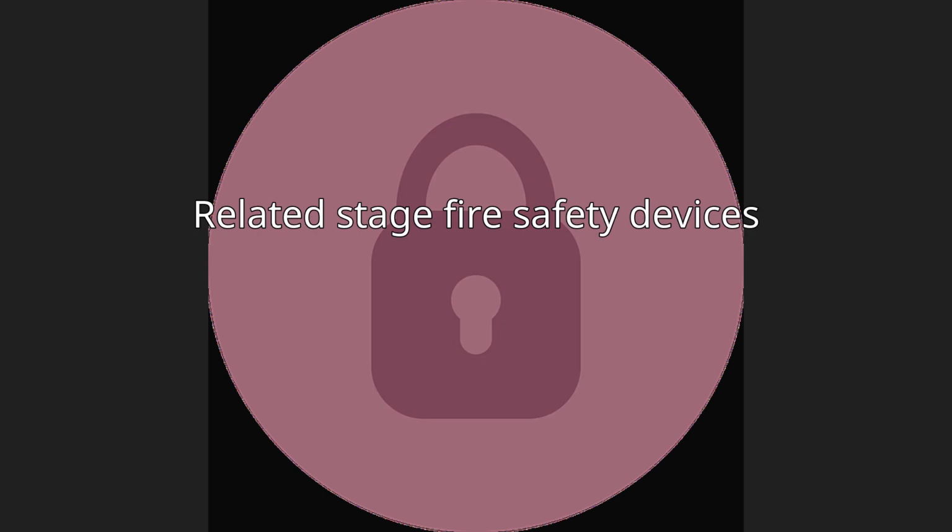Related stage fire safety devices. The safety curtain can be combined with other safety devices, such as smoke pockets or steel channels located at either side of the proscenium arch that the safety curtain travels within to create a physical barrier between the auditorium and the stage. The safety curtain is not intended to create an air seal but rather to prevent material from falling from the stagehouse into the audience.